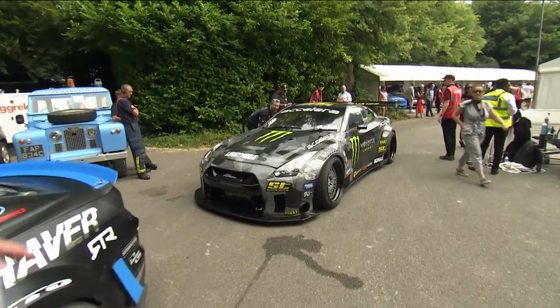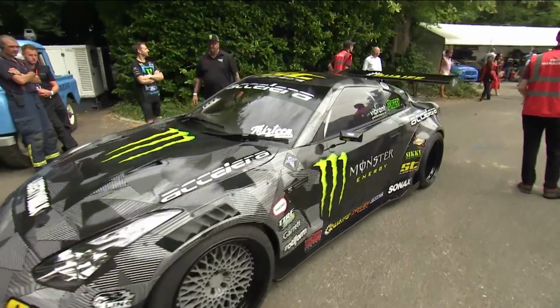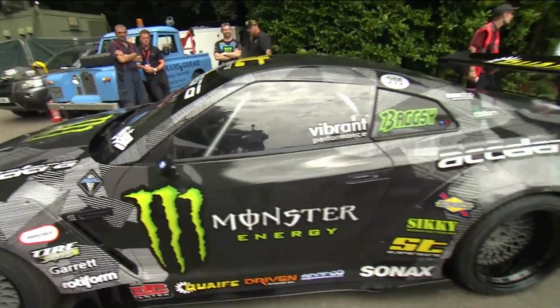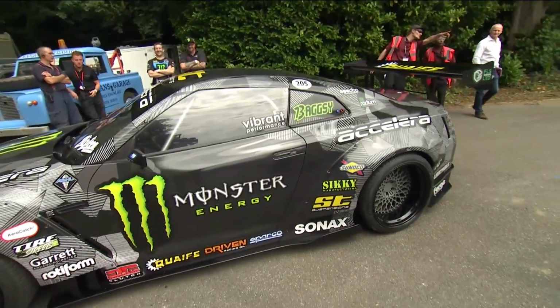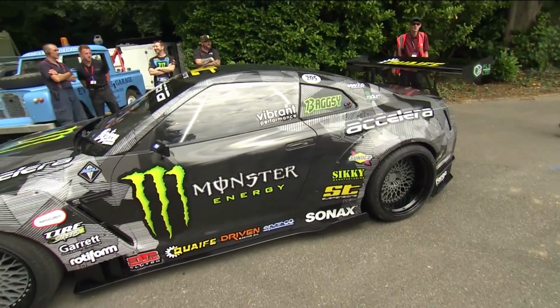This vehicle right here, this is Baggsy. He's from the UK. It's a turbocharged LSX. Has a massive turbo underneath the hood. Baggsy, a capable driver, a former champ. He competes in the Gymkhana Grid Championship. See a little ghosted Union Jack there in the side of it.